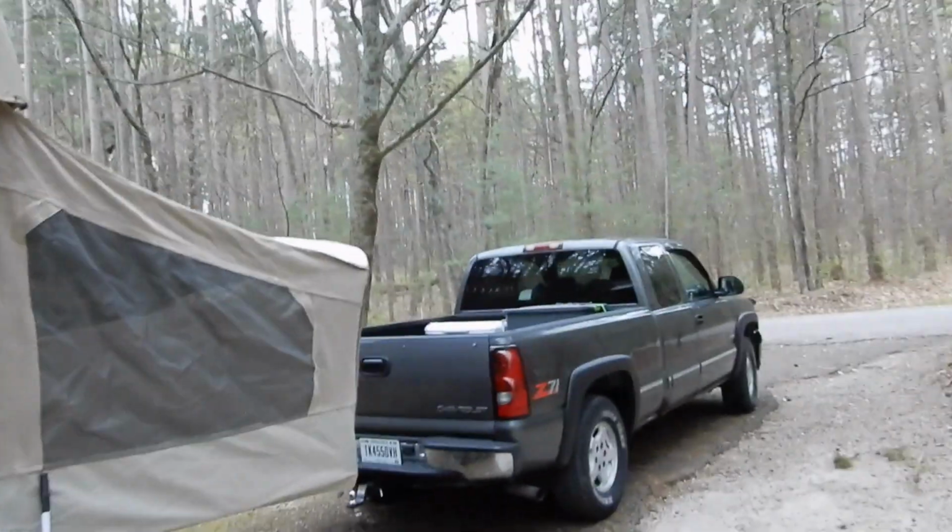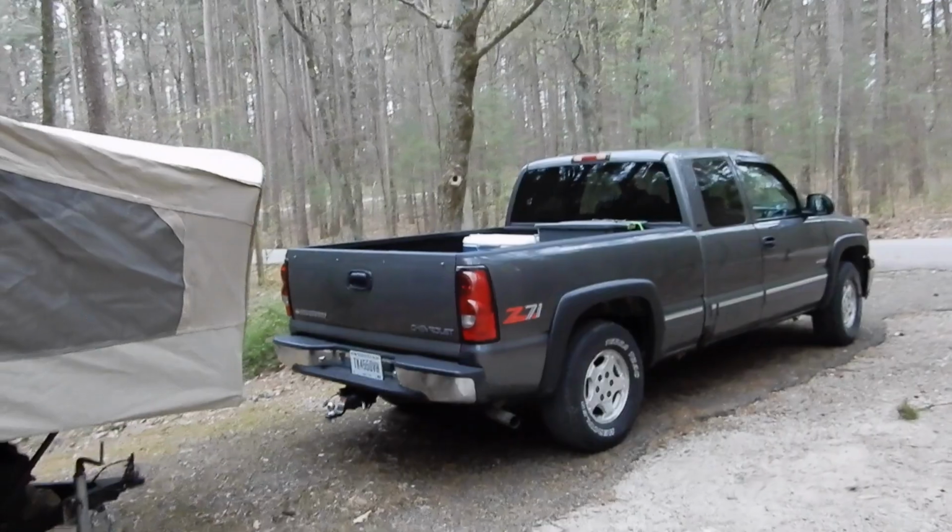And in fact, I'm even thinking about getting a camper shell for the 1999 Silverado. Probably keep all my gear in it, just have it locked up. And that way, I don't have to load anything. I got an hour notice, go camping. I'm camping.